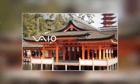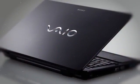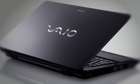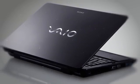Vaio is a Japanese computer manufacturer that was owned by Sony until 2014. Many of their computers in the US still carry the Sony branding, and the company has become known for high-end PCs with professional quality video and audio capabilities.